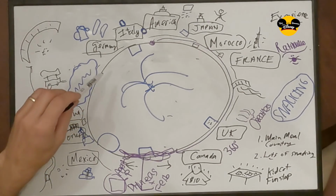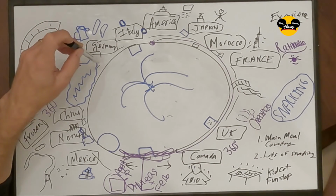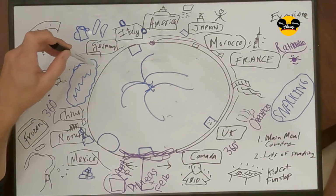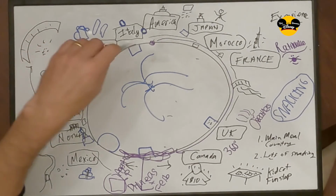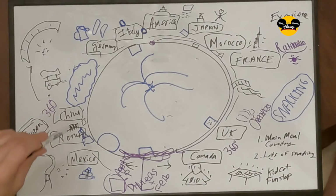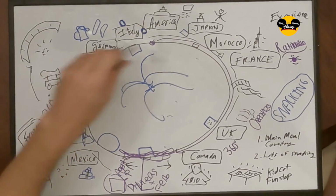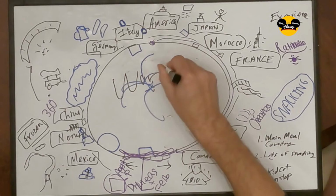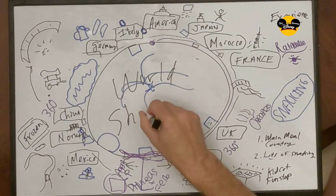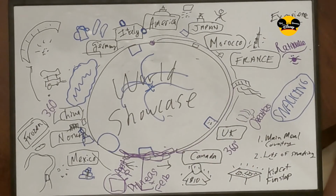You can actually learn. Let's say you're in Germany and you ask the girl or guy at the table what that means. They'll tell you in German, like how to say your name in German. They'll teach you. They'll write your name in Chinese, with the characters, and that is so much fun. I think we always have fun in this, what do you call it again? World Showcase. It is awesome, awesome, awesome.